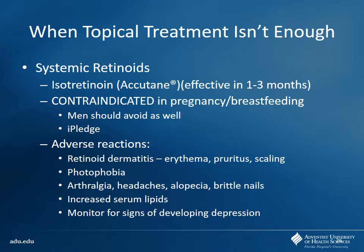Photophobia, so it can be certainly more sensitive to sunlight. You even see things like brittle nails and alopecia, all because you're kind of monkeying around with vitamin A in the body. Increase in serum lipids as well, so you may have some issues if your patients have uncontrolled hyperlipidemia. And then you really want to look also for signs of developing depression.